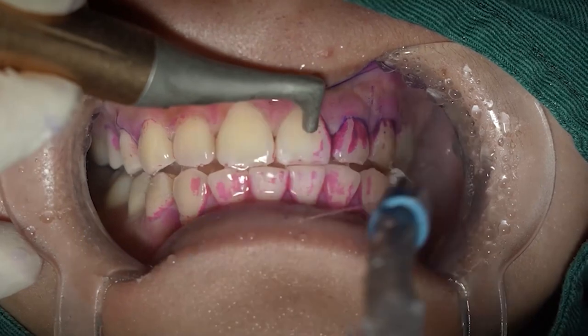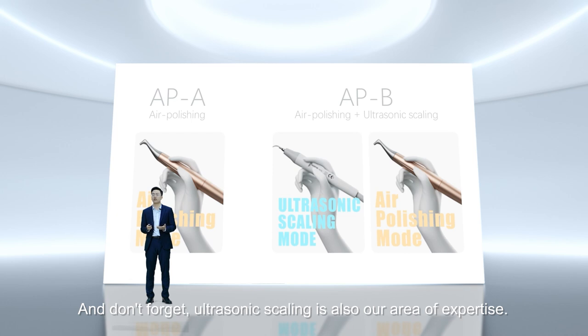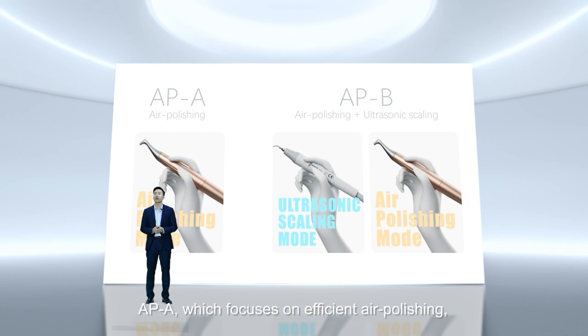And don't forget, ultrasonic scaling is also our area of expertise. We have two versions of the new generation of dental scaler and air polisher: APA, which focuses on efficient air polishing, and APB, which has a two-in-one ultrasonic scaling function on top of high-efficiency air polishing to help you remove plaque, stain, and calculus effectively.